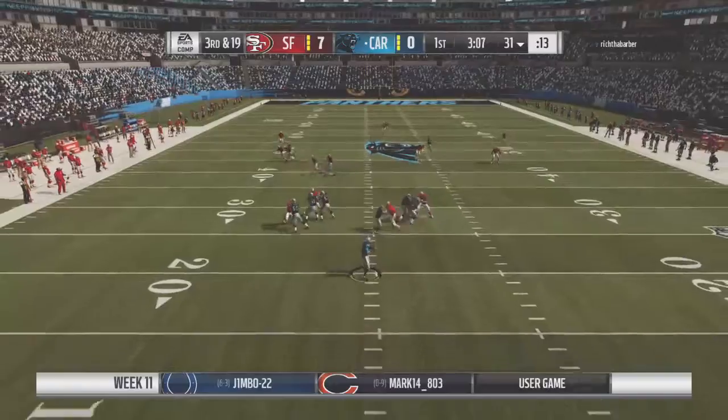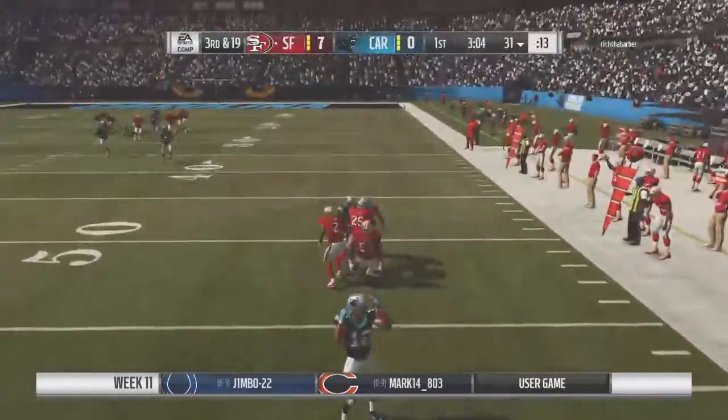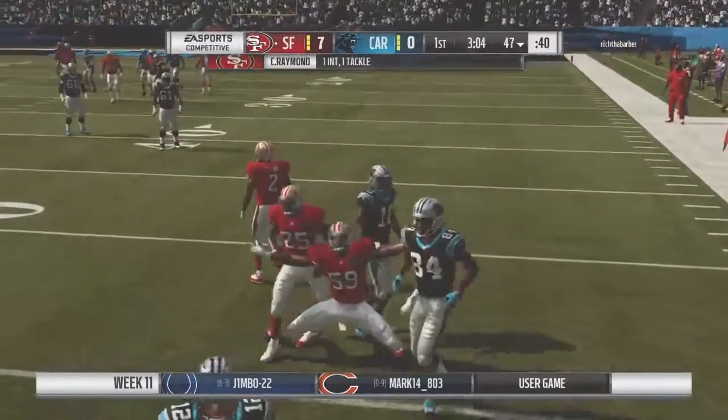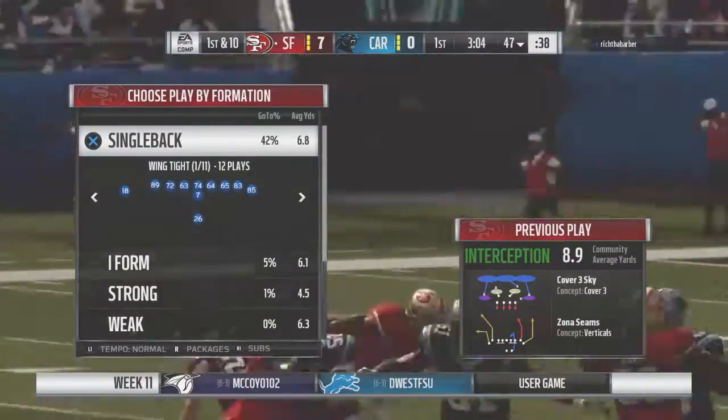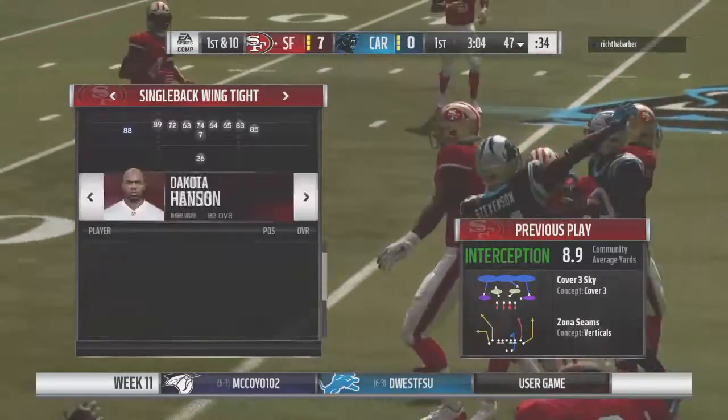Throwing on third and long. Conley. Oh, and this ball's tipped and intercepted. Picked off at the 47. And his guys are going to get the football at their own 47-yard line.